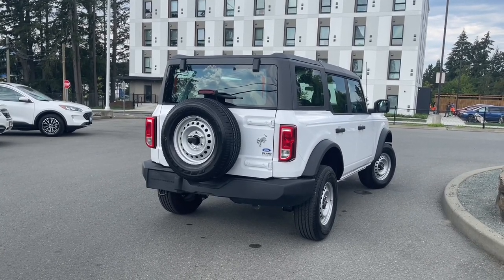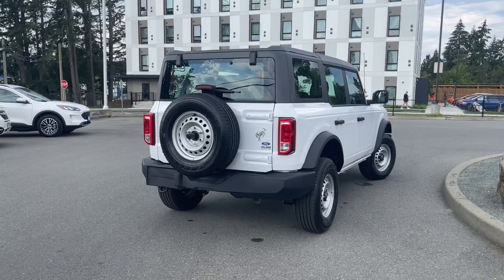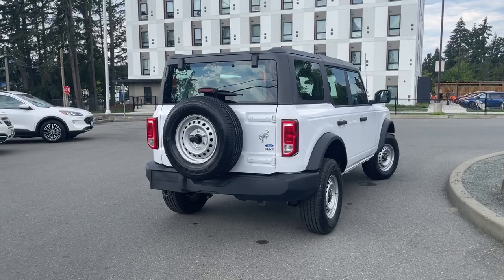And it's really easy to take this vehicle out on a test drive. You can book it online at islandford.ca. Stay tuned. We're going to have a look inside, under the hood, and outside.